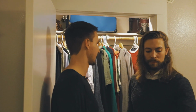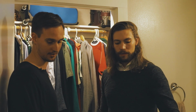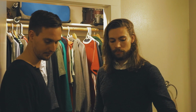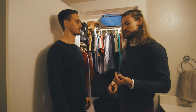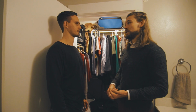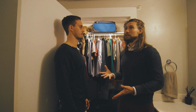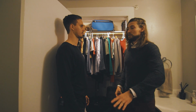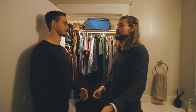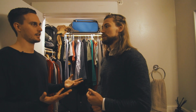So why don't we do this? Why don't we make 2 piles? We'll make a donate pile. Donate for sure. That's a quality thing. This fits into your archetype, but it might need tailoring. So the question to always ask is, would I buy this piece again at full price if I were in the store looking at it? And if the answer is probably not, maybe, I don't know, donate. Just get rid of it. Okay. Lose the sentimental value. If something is sentimental, like it's passed down as an heirloom, we can keep that for sentimental purposes. You know what I'm getting at?